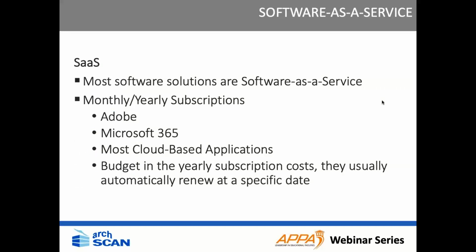Many, many software products today are going to the software as a service model. Software as a service is what Microsoft 365, Adobe, all of your major cloud-based applications are going with, which means that instead of downloading it to your system, you're paying a yearly subscription to be able to have access to that software. Usually those subscriptions auto-renew on a particular date, so you have to keep that in mind when you decide to adopt a software as a service, because those subscription costs are going to be ongoing from here on out as long as you have that software.